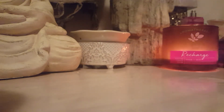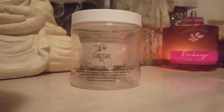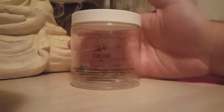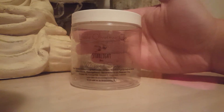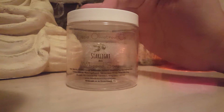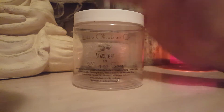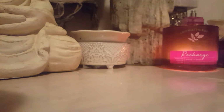I'm just gonna pick out of this large bag I have. I finished a whipped soap from Little Olive Tree. It's called Starlight. This one was pink sugar, toasted marshmallow, lavender, ylang ylang, tonka bean. This was really nice. The texture was good, but I would much prefer to try her sugar scrubs. I'm not a huge fan of whipped soaps, so I would definitely try it, but the scent was amazing. But as far as the texture, I think I would prefer sugar scrub.